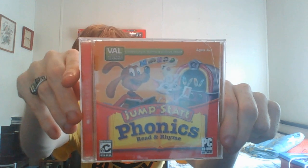And of course, one last Jumpstart game. Of course, from the OMC Thrift store. Here we have Jumpstart Phonics Read and Rhyme. Here's the front, the spine, and the back. Now this is one of those that I didn't really know existed, but I picked it up anyway.